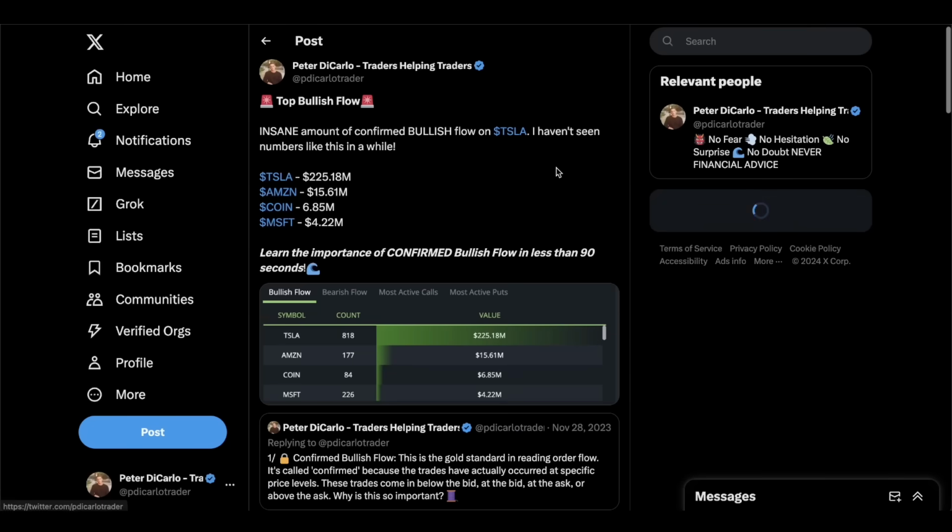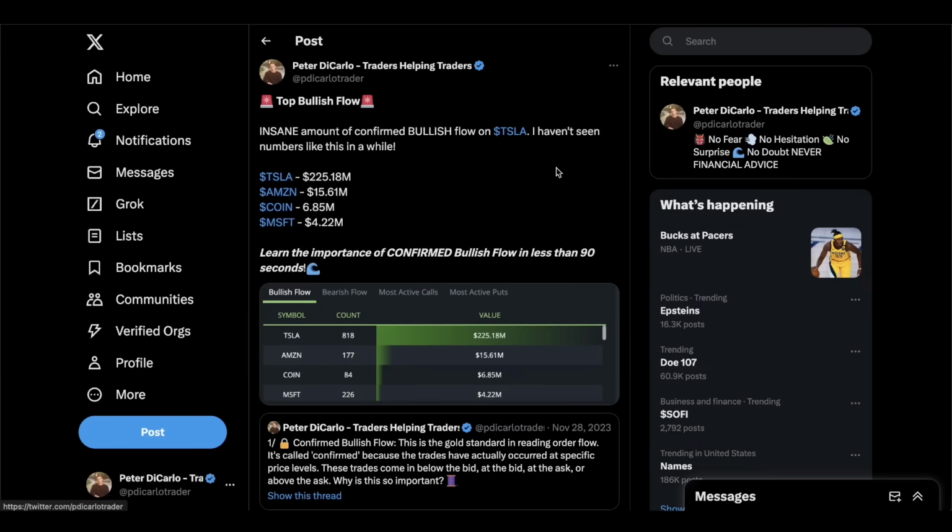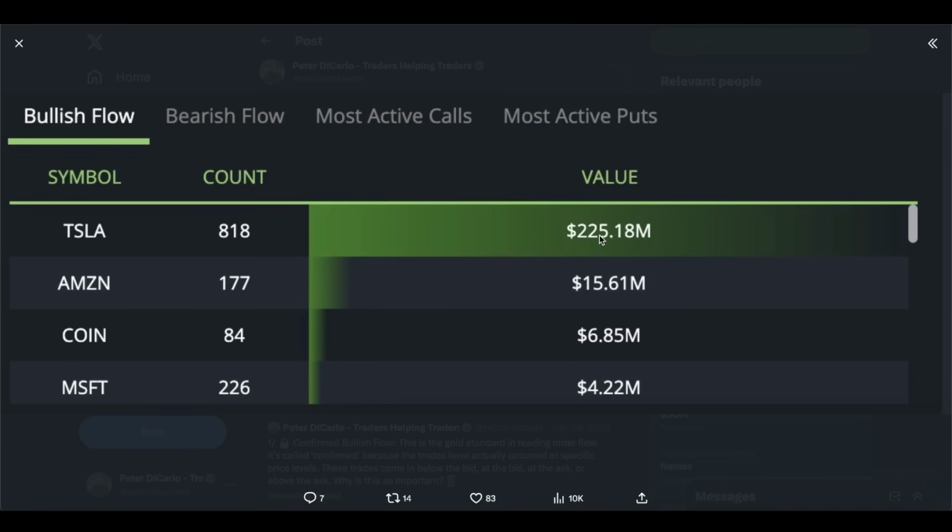I posted over on Discord and X, which you guys should be following both of those, the unusual flow that came through this morning. So I said there is an insane amount of confirmed bullish flow hitting on Tesla. I haven't seen numbers like this in a while. And you can see here within the photo that we had confirmed bullish flow, which we're going to go over exactly what that means. But $225 million on Tesla is very, very strong.